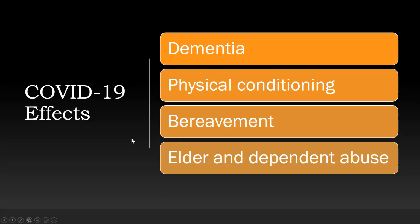Some other effects worth noting. There are some studies suggesting that new diagnoses of dementia are higher in people that have had COVID-19, the long haulers, so to speak. But the consequences from isolation on persons with dementia have been devastating. In our own practice at the Senior Health Center, we've all been shocked to see the cognitive decline in people with dementia. Both people that have been living in the community and in congregate living.